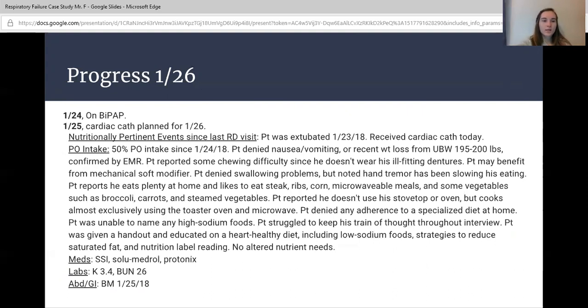His medications were sliding scale insulin, Solu-Medrol, and Protonix. Forgive me one more time.